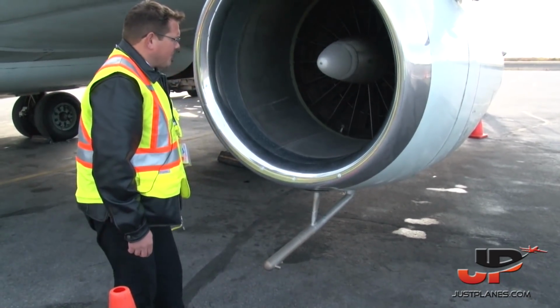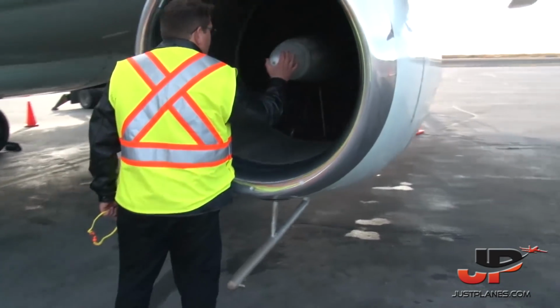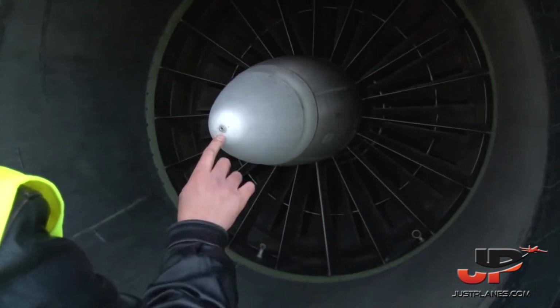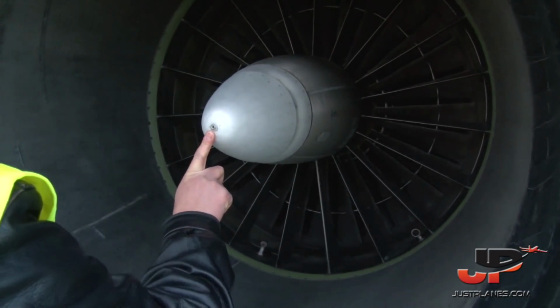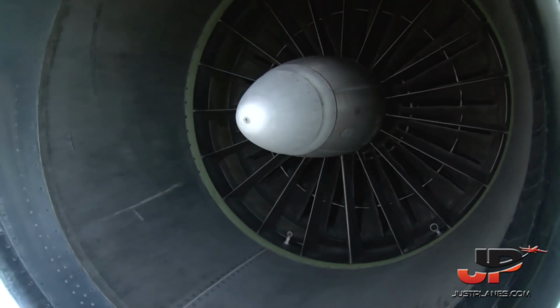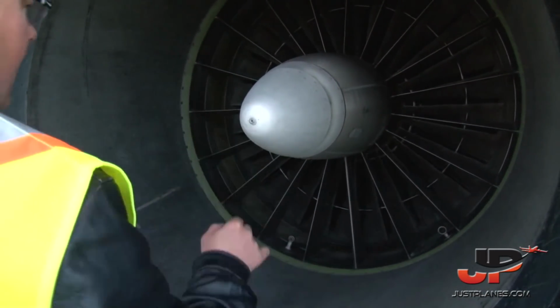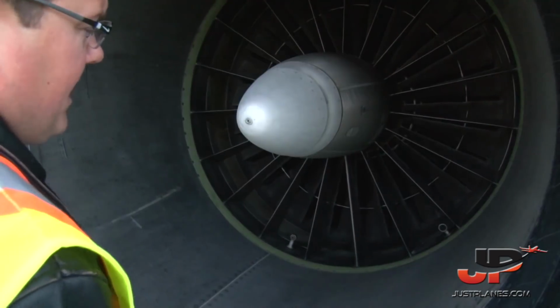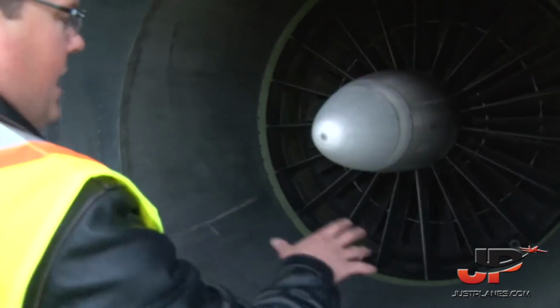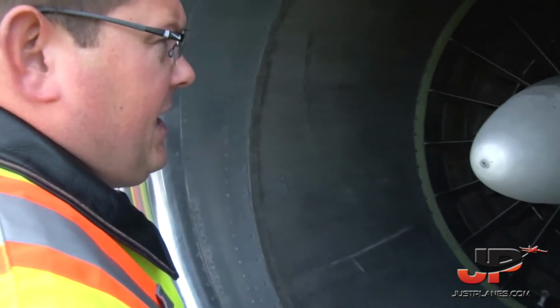Next thing I'm going to check is to make sure that the bullet is in good condition, and this hole right here is an indicator or a sensor for our engine pressure ratio. So we want to make sure that that is clear. Just checking the condition of the blades as we can see them. As we go in and out of gravel strips, sometimes the blades will take a little bit of damage.